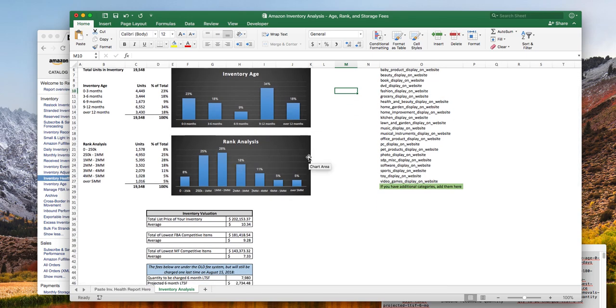Next is a rank analysis. This is really geared more toward books. You shouldn't have a lot of CDs and toys that are ranked 2 to 3 million. But again, you'll usually see sort of a bell-shaped distribution, which this is pretty healthy. You'll see the more of your inventory that's well ranked, the better.